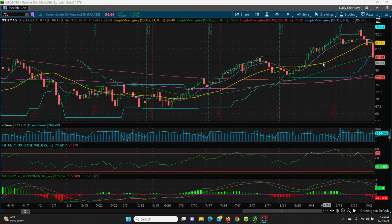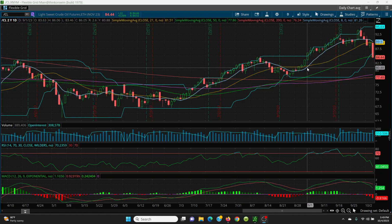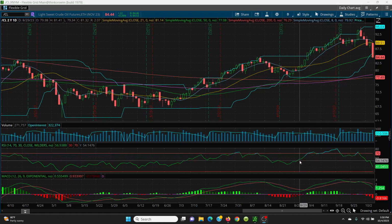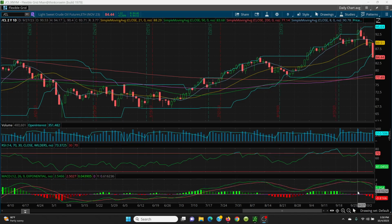Now the big support here is going to be all your SMAs. Now it couldn't hold none of these. Your 8-day looks like it wants to roll over, so you have to watch the futures when they open up at 6. Is this going to blast right over here like it did here? Then she's all done. Now you look at your RSI, this can go much lower. You're sitting at 41, this can go much lower. Your MACD, that's just basically getting started. That can go much lower here.